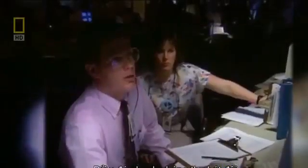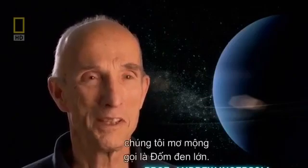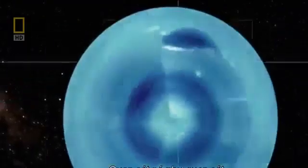So as we were approaching Neptune and it was getting larger and larger in the TV screens in the Voyager project area, the thing that really got us going very rapidly, we noticed that Neptune had something that Uranus didn't, which was a big spot in its atmosphere. Voyager saw several spots. One of them, the biggest one, we imaginatively called the Great Dark Spot. It kind of was like watching a blob of ink in swirling water.